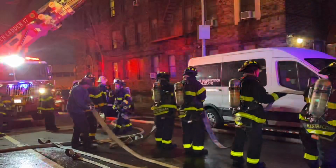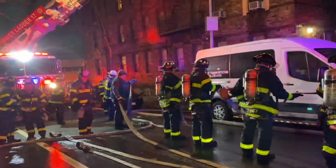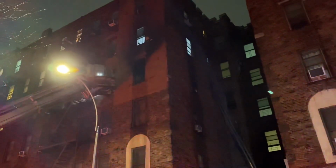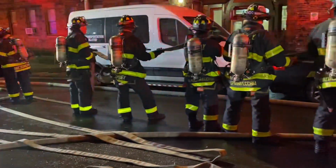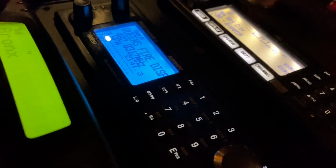Battalion 14 to 5-4 sector. 5-4 sector. Tom, do you have any indication of how the fire started? Joe, they're still in the room overhauling. Once they're done, I'm going to go take a look. But no, not as of now. 10-4. All right, two and two. See you all on the other side. We're going to go under control at this time. 10-4. The under control time 2120, and the duration is 4 minutes. Dispatcher 200.